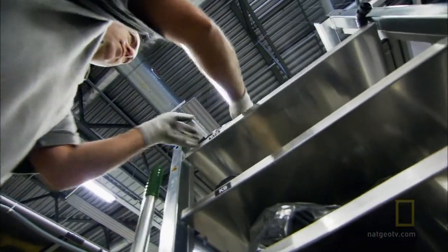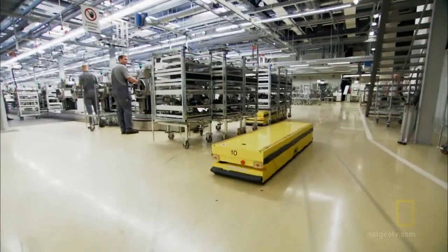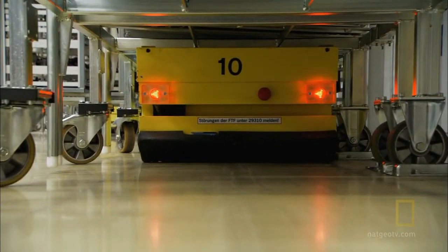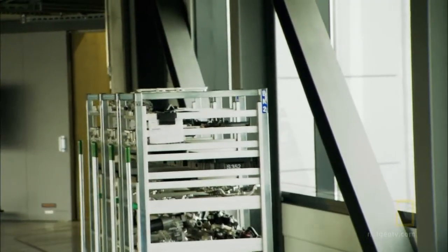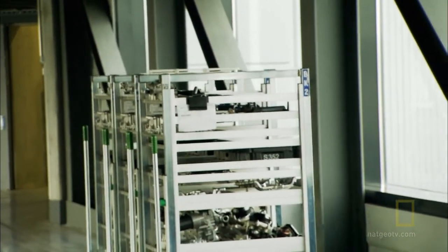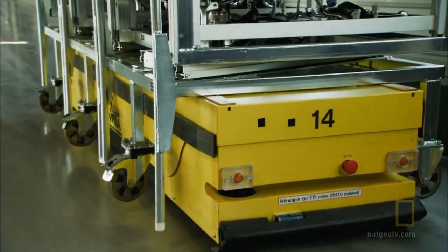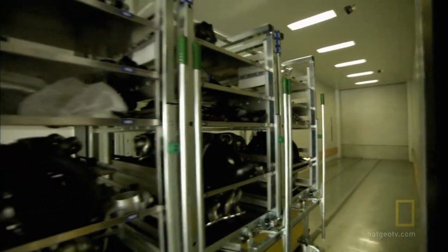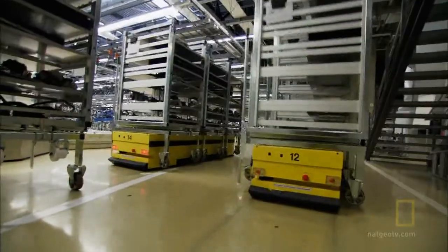Engine parts are loaded onto a cart. The cart is then picked up by Porsche's patented driverless transport system. Carts are programmed to take a specific route to the engine assembly area. The route takes them over a bridge and into an elevator, where they go down 1 floor and deliver the parts to the engine assembly area just in time.